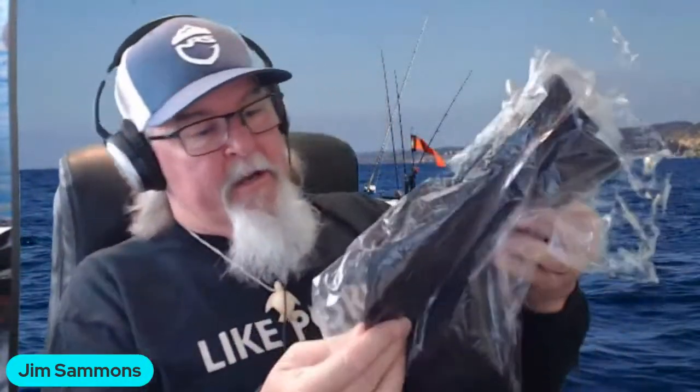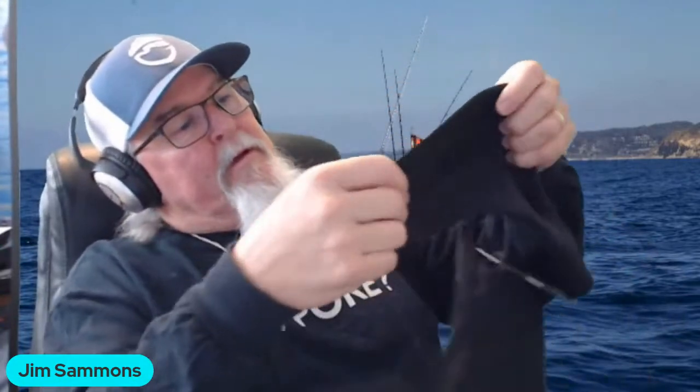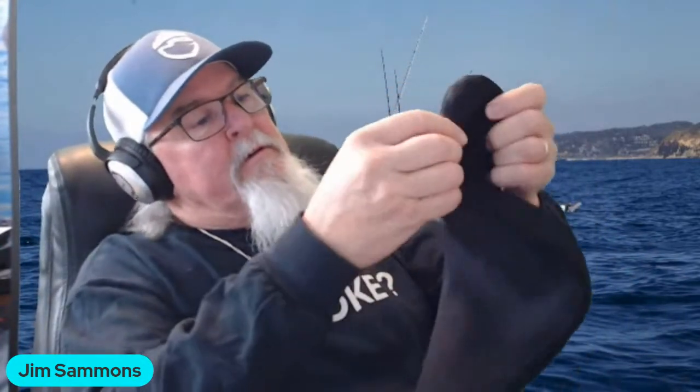Most of the stuff I looked over on their website before we joined with them. What do we have here? Hydro Skin socks. If any of you guys have this equipment and you have any comments on it, I'd love to hear it. So these are the Hydro Skin socks. I can wear those in my water shoes or underneath my wading boots. Like a very thin neoprene. So that's going to be awesome. Those would be great.